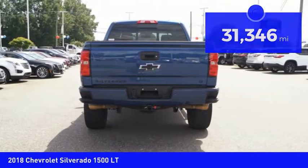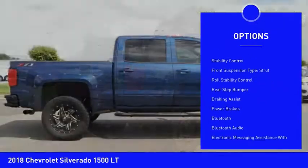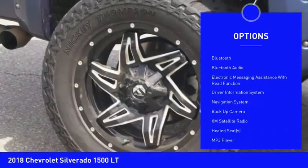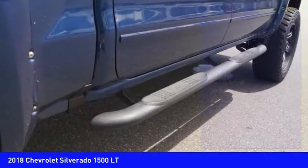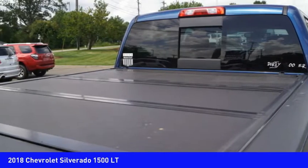Here are some of this vehicle's great options: power windows with safety reverse, hill descent control, active grille shutters, traction control, stability control, front suspension type, strut, roll stability control, rear step bumper, braking assist, power brakes.